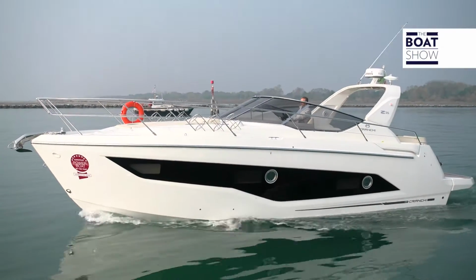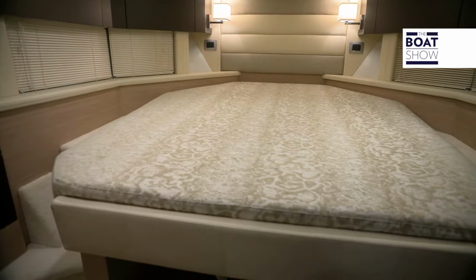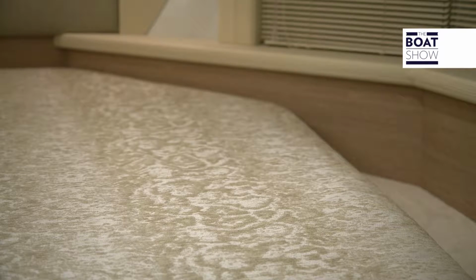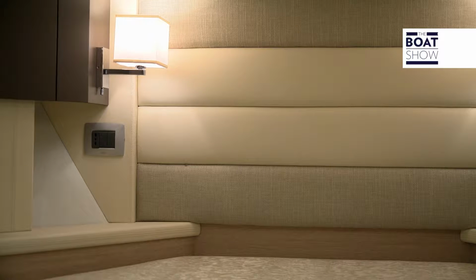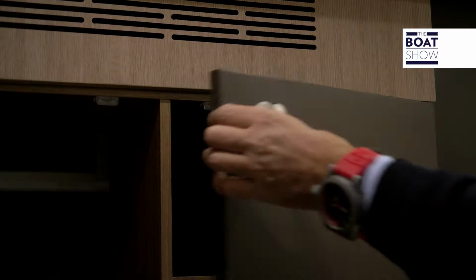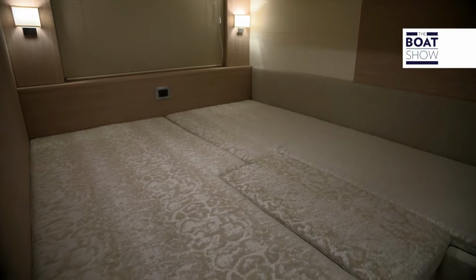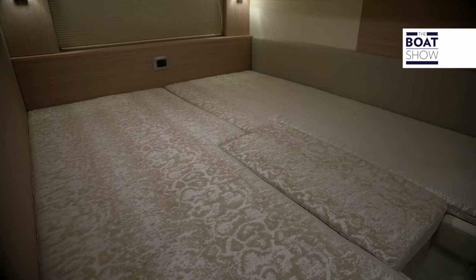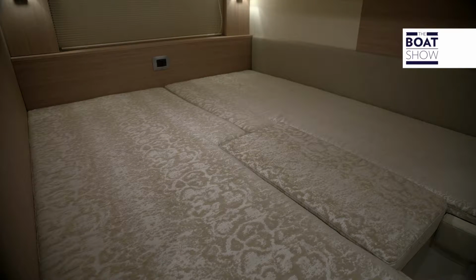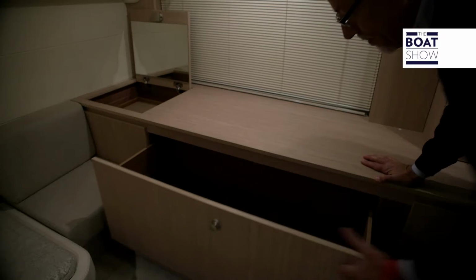Let's start from the interior. There are two double cabins. The forward cabin is nice and high with a bed you can easily walk around, an elegant headboard and many storage compartments. The other cabin is located amidships. The bunks are separated, but if we put them together, we get a very large bed. There's a seat at the vanity and a large storage space under the window.